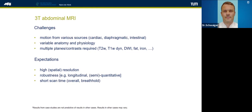So just to start out, I'm sure you're all aware of the problems that we're facing in abdominal imaging compared to neuro imaging or MSK, as Jan already referred to. We have various sources of motion: cardiac, diaphragmatic, intestinal, irregular breathing patterns, and all these add up to a major challenge in abdominal MRI, and is one of the reasons why CT is still one of the workhorses in abdominal imaging. We're facing highly variable anatomy and physiology.